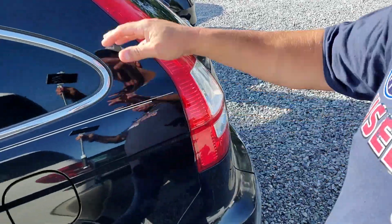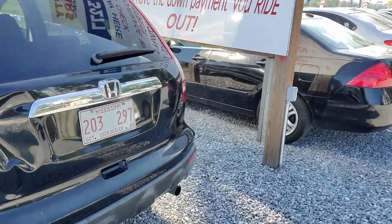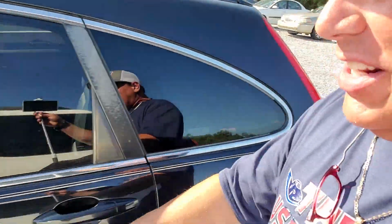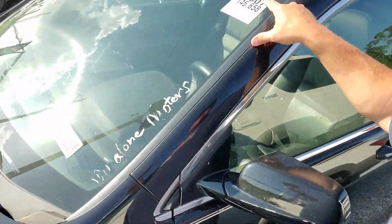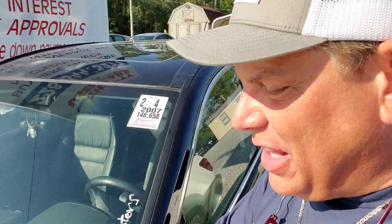First up is a premier car. You see what this is? Go see what's on the back of this car. My dealer plate. So what does that mean? That means I've been riding and driving this car myself because I'm the dealer. It's a 2007. Look at this, 2007 CRV with only 146,000 miles. That's a Honda, folks. 2007 Honda.